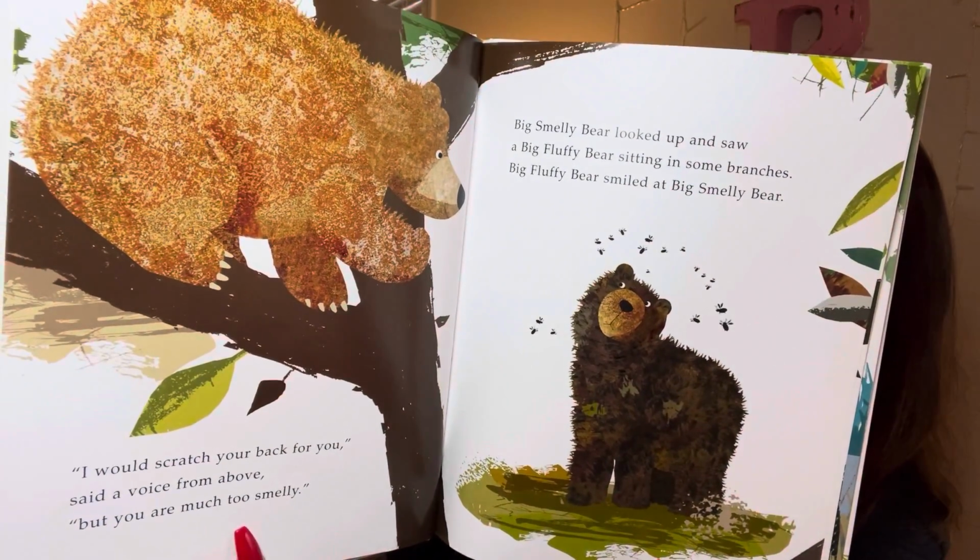There's Big Fluffy Bear up in the tree. I wonder if she's gonna help.